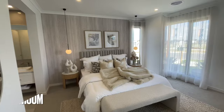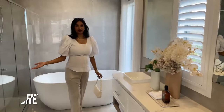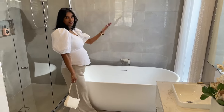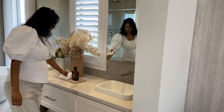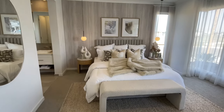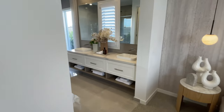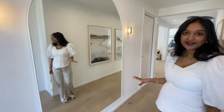This is the master bedroom, walk-in robe, and this is the main ensuite with the beautiful freestanding tub, with a big window over there and a small bathroom. I love this bathroom. Let's put something like this in our home.